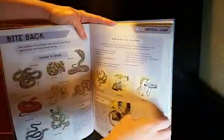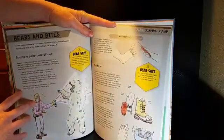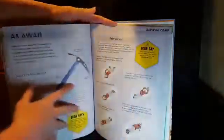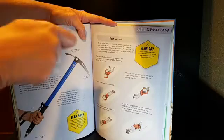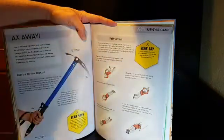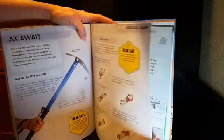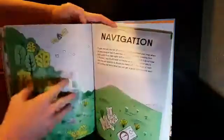What to do if you are bitten by a snake. Bears and bites. So it talks about frostbite and surviving a polar bear attack. So all kinds of fantastic things. Self-arrest, which is really how to use a pickaxe to stop yourself, which is what arrest means, to stop yourself as you're sliding down an iceberg. So all kinds of things.